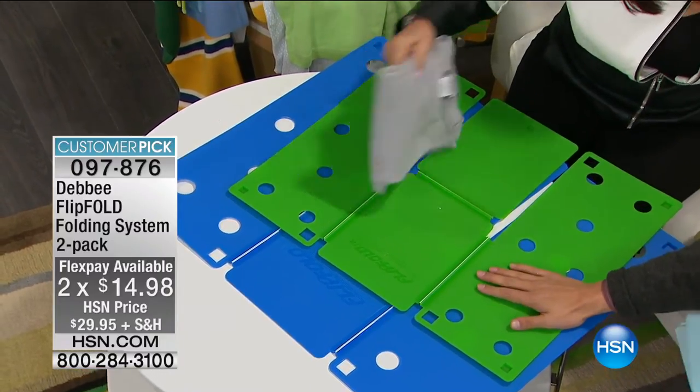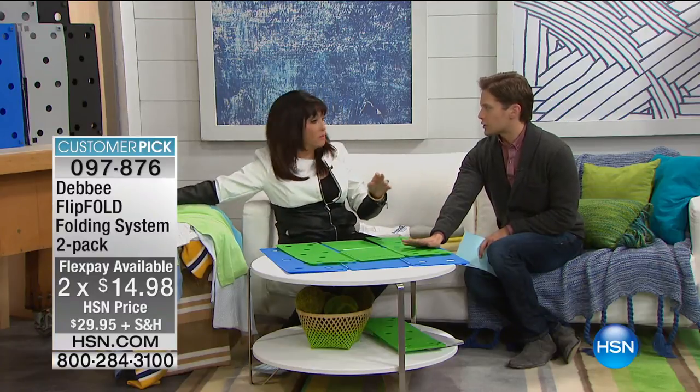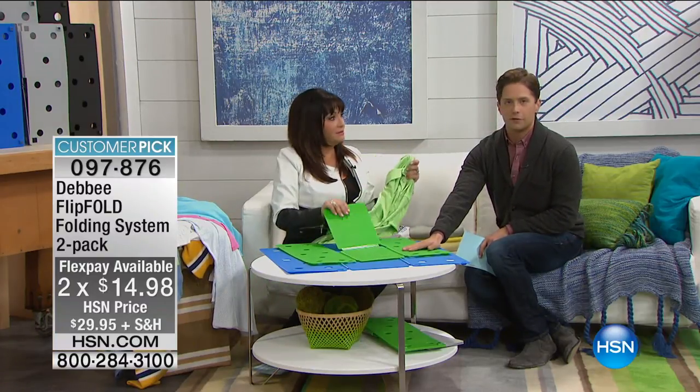Now, the junior is also perfect for travel. It stores really easily in your suitcase, if you want to fold on the way out.